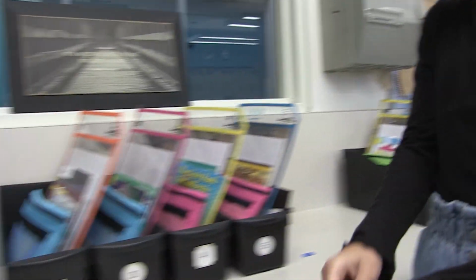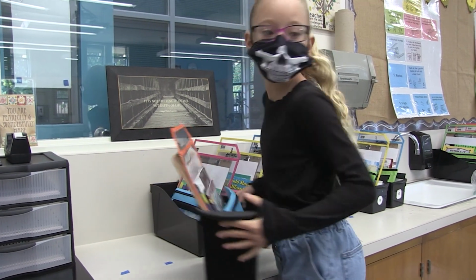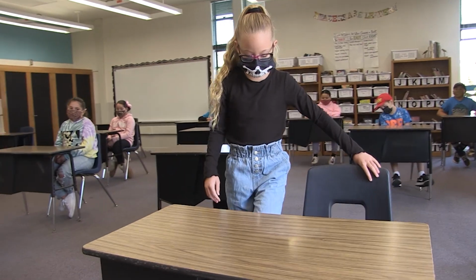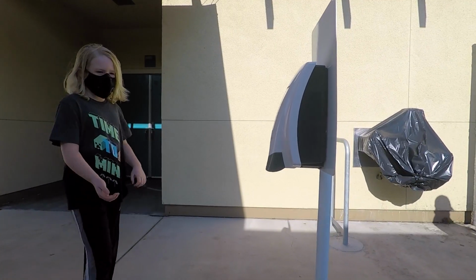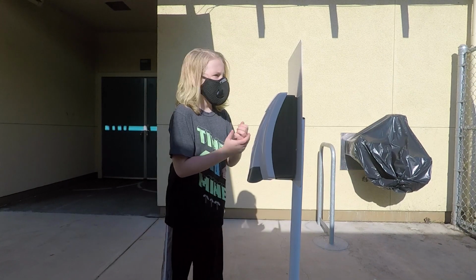Classrooms have been reconfigured to provide physical distancing around student desks and workspaces. Physical distancing will be required as much as is possible in all areas of campus, hallways, outdoor spaces, classrooms, and assembly areas. Plexiglass dividers have been installed on campus where additional barriers are needed.